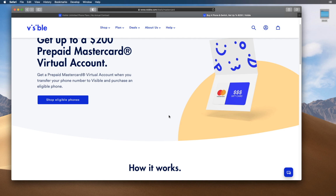Try out Visible and see if it's right for you. If it is, you're going to get a lot of service and can save some money. If not, just say it wasn't right for me and move on to something else.